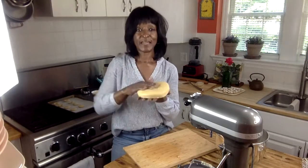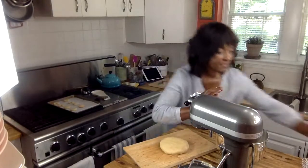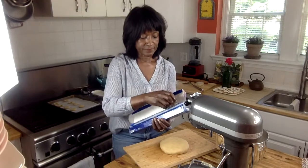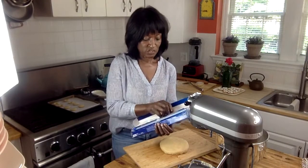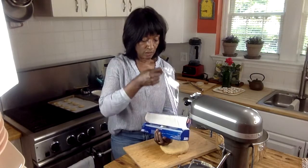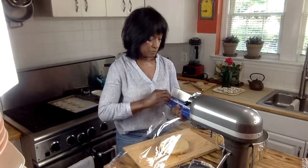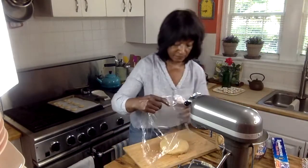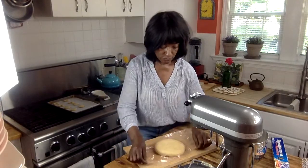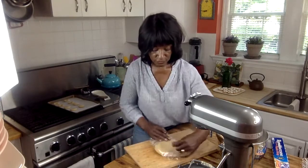Now, okay, this is what your disc is going to look like. And then you're going to take that and put it in some plastic wrap. And you're going to chill it for about 30 minutes. You don't want it to get too hard, but just enough so that when you're baking it, if it's not chilled, the butter's not going to melt the way you want it to and have a nice light cookie. So you need to chill this.